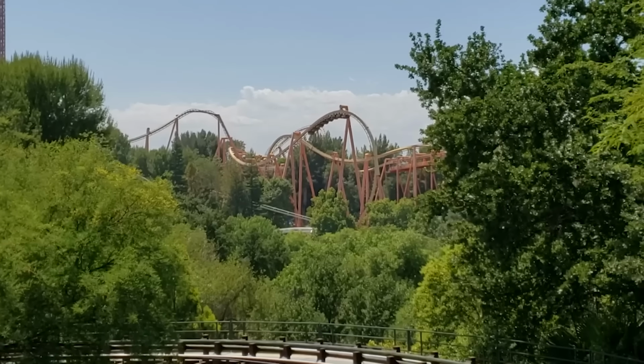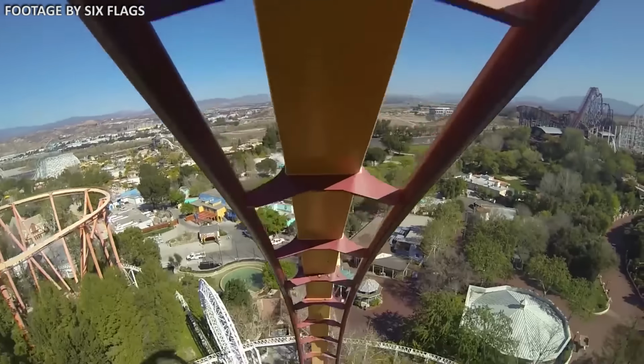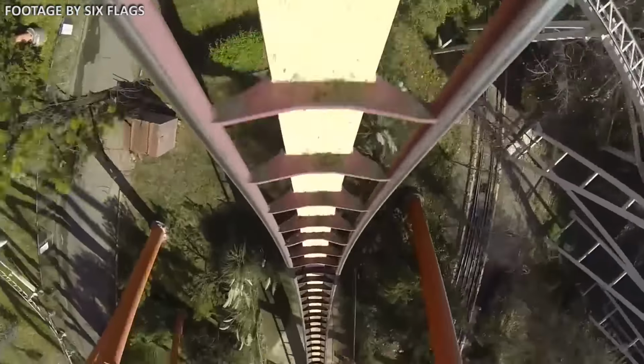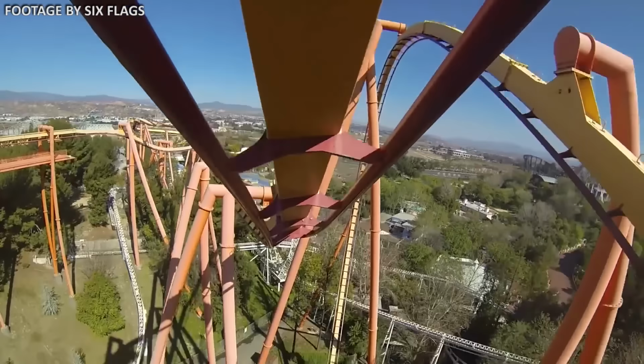Well, I didn't bring up the pretzel loop, and I really should have. Out of all of the pretzel loops I've ridden, this one is by far the most intense. I grayed out on it yet again, and you're literally going to want to brace yourself for this element.